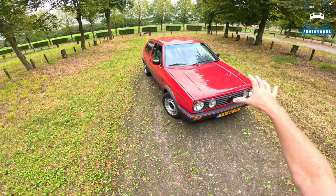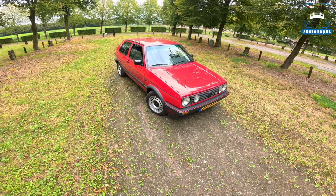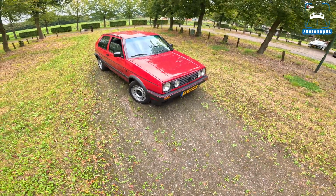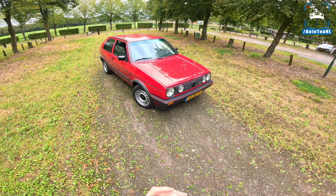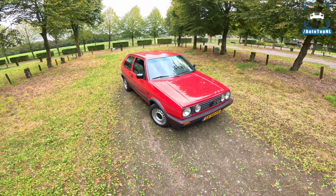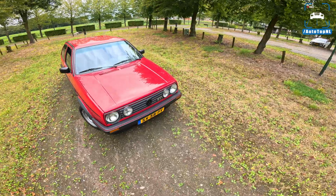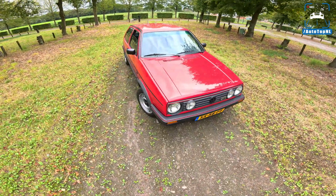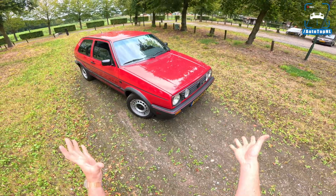This car is a testament to the build quality of these cars, because I've been driving it around for like 3 days now, and it's just been amazing. I've been having so much fun, and you can see that other people love it as well, which is also cool. So let's take a look at the car, and let's start with the obvious.